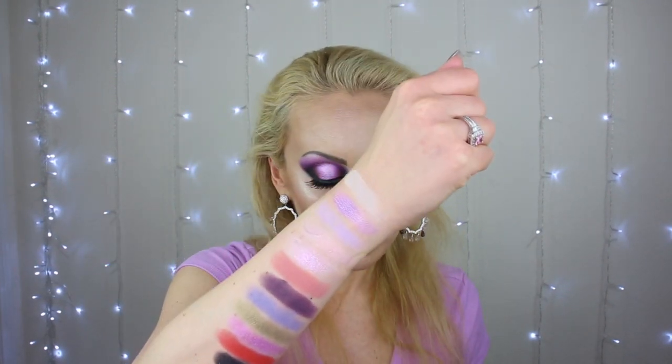But I haven't touched them. So I'm gonna do quick swatches on my arm and I'll come back. Okay, just painted my arm while I was away, and this is what came out. They swatch pretty nicely actually.